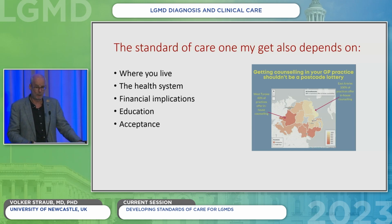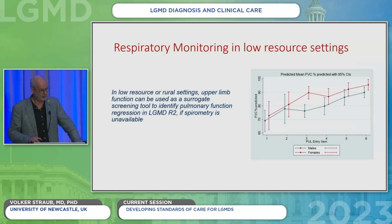So the health system, of course, is very different. I mean, in the US, it's very much insurance-based. What are you covered by? So you can't just get everything because you can't afford it, or the insurance doesn't provide it. So it has financial implications. But there is also the question of acceptance among healthcare professionals. Even if the experts recommend something, another healthcare professional might say, oh, what do they know? So it can be difficult. Therefore, it's important to have something ideally in your hand.